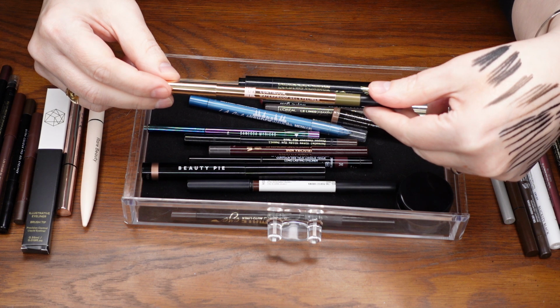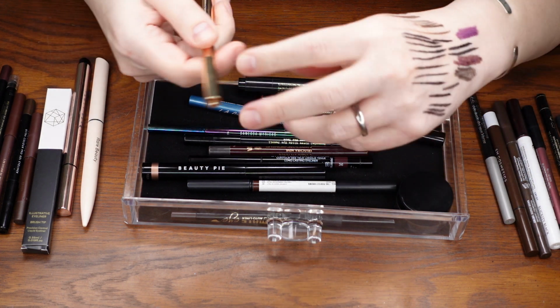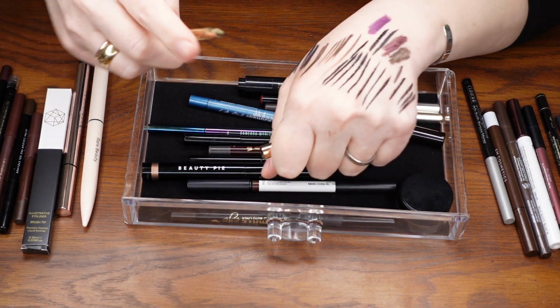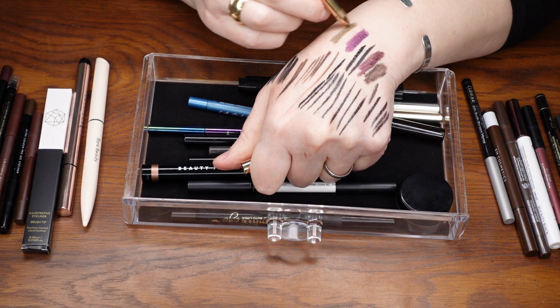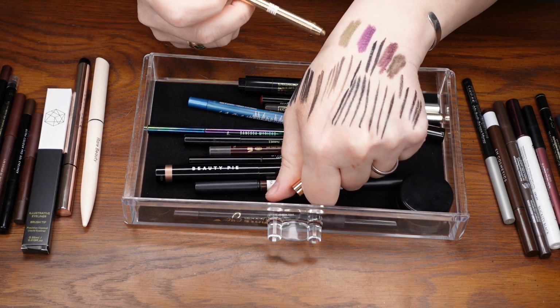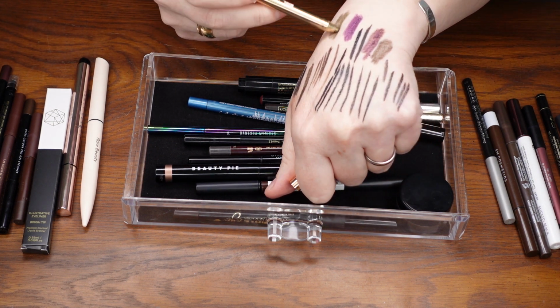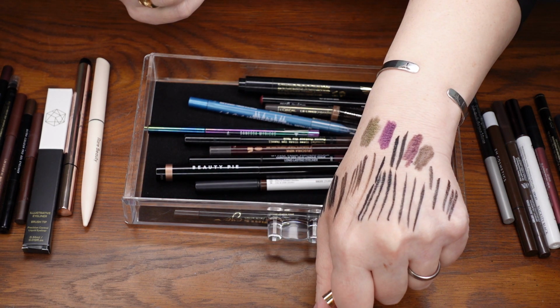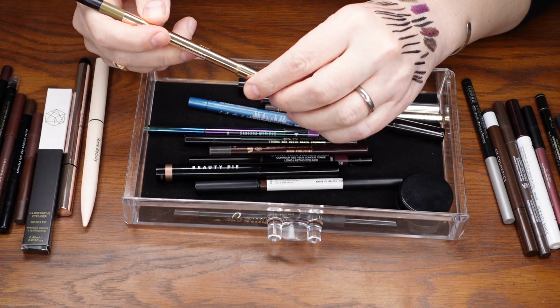and one of my favorite newbies is this one from Make, the Continuum Waterproof Gel Liner. And I love this shade in Gamma Ray. She's so pretty. Okay, my hand is gonna be covered up in the most crazy swatches, but it's kind of like this olivey green tone, and it's reading a little bit more gold, but believe me, it is very much an olivey green. There you go. You can see a little bit better there. But this isn't going anywhere.